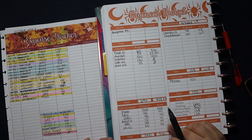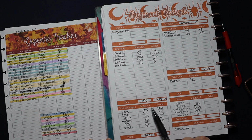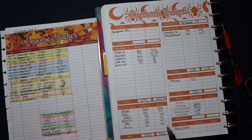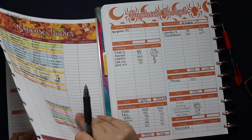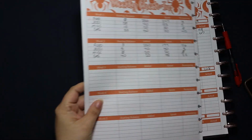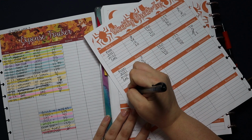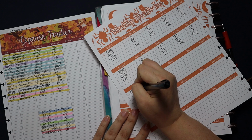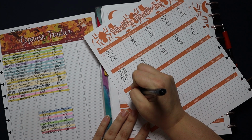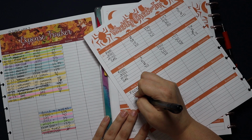Moving down here to cash envelopes, you can see I already wrote in actual amounts here because the amount that I budgeted was the amount that I actually put into my cash envelopes. So these numbers are always going to match. But then I double check here in my weekly check-in to see what I actually spent. So let's go ahead and do that really quickly. So for week 3, we're going to go ahead and fill this in. My categories are food, my spending, miscellaneous, and gas.